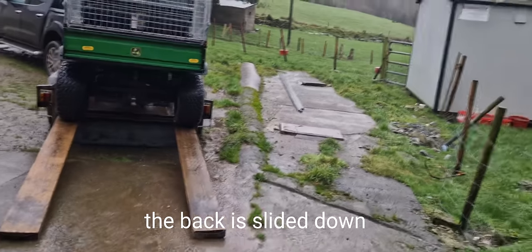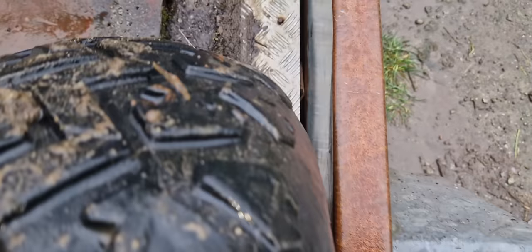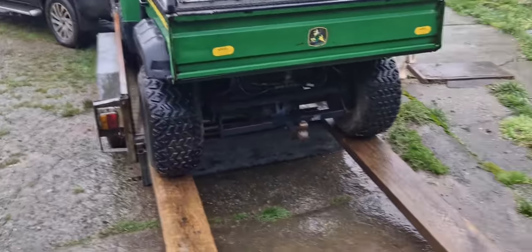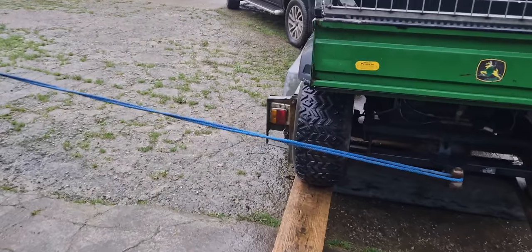The back is sliding down. We nearly have it in now. It's the exact bare width, as you can see here. We've nothing to play with, only about a couple of millimeters. So we need to pull it up here now, because after sliding down, we need to pull it up there with the quad, because we actually can push it up. Drive it up there now, slowly.